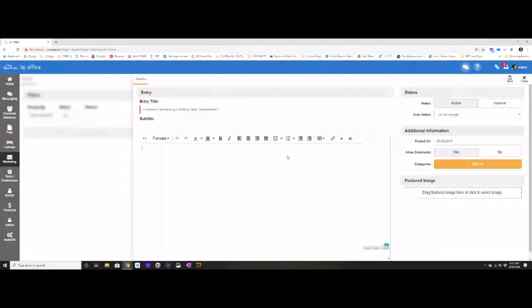So maybe you change this to, is Denver experiencing a negative or a downward shifting market, or an upward shifting market, or a plateauing market? You just would change the tone of it a little bit and you would have different content. You can add that subtype. What are my fourth quarter predictions for home sales?